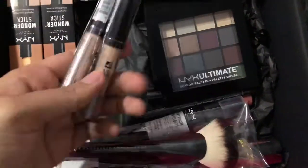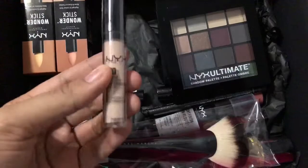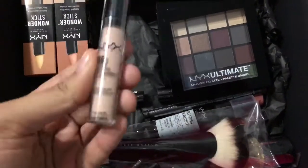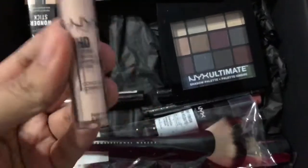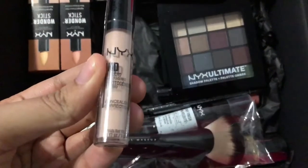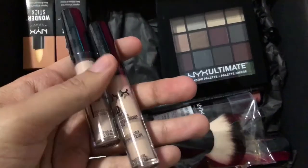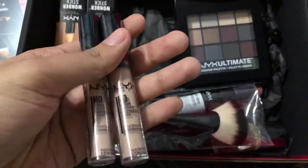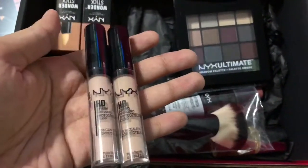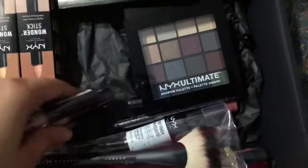They sent me two concealers, which I have tried their concealers before. This one, the NYX HD concealer, I've tried it before. It was a favorite of mine for a while, but I don't know about these shades that they sent me. They look a little bit dark. I like my concealers to be kind of bright. The one that I used to get was a lot brighter than these, so I don't know if these will work, but maybe this one right here. I'm going to try them out and see.